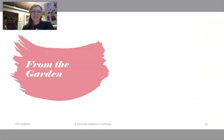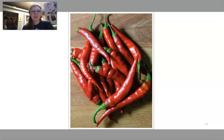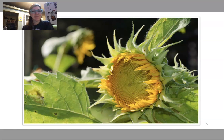And then from the garden, I notice you don't have an accompanying image. But this is super pretty. And I do love this photo. This one feels a little bit tightly cropped though. And this is really pretty too. I might saturate the yellow just a hair. But seeing all that fuzzy detail and the play between the foreground and the background, just love it.